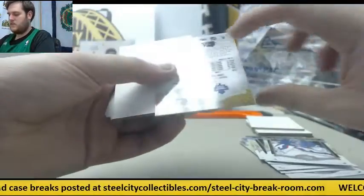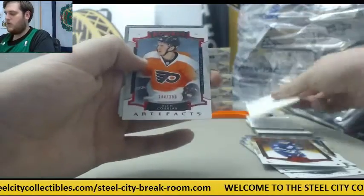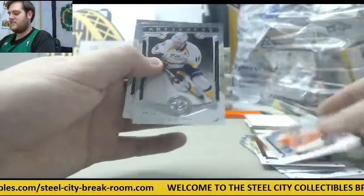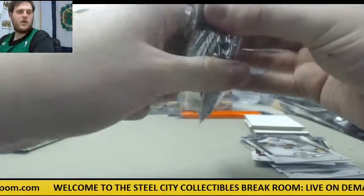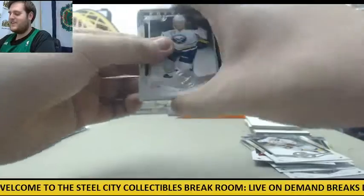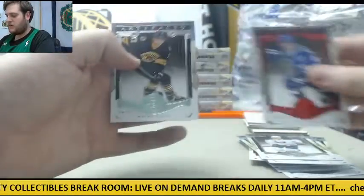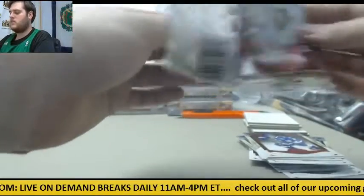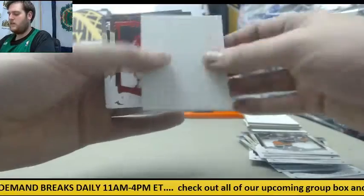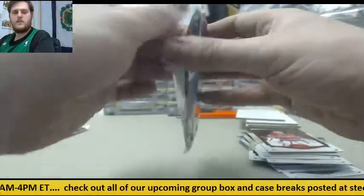Henrik Lundqvist for the Leafs, out of 399. Mats Sundin. Decoy, out of 399. Nick Cousins, James Neal, Ryan McDonagh. This is always a good break to do when I'm starting to run low on decoys. Sam Reinhart, Frederik Andersen, decoy. Alex Palat, out of 399. Milan Lucic. Corey Perry. Decoy. Carey Price, out of 399. Jonas Hiller, Michael Cammalleri.